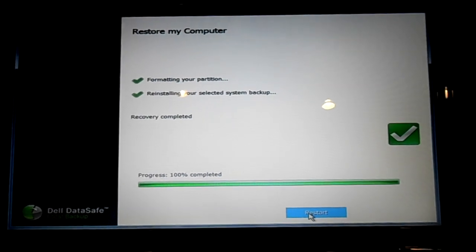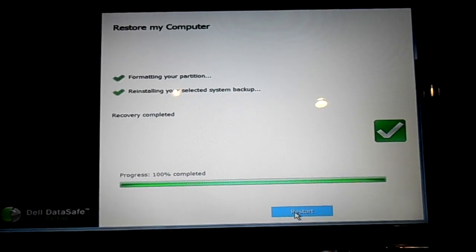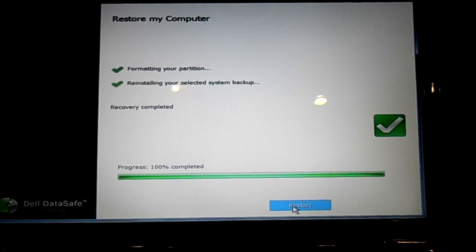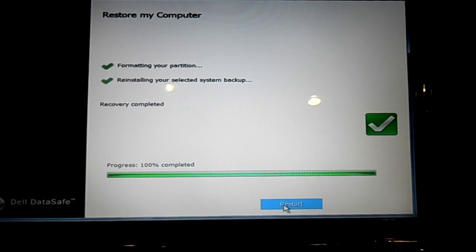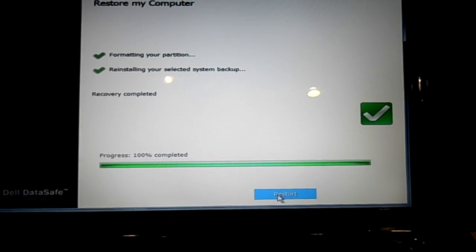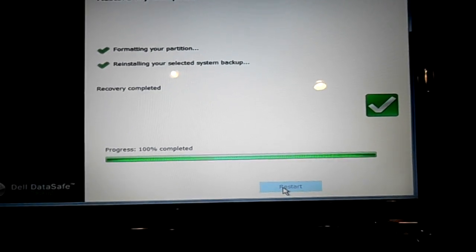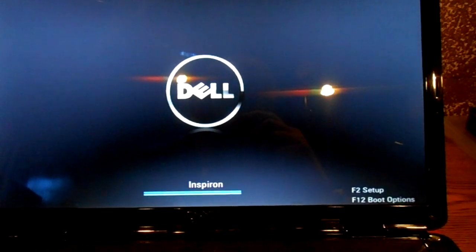Well, as you can tell, the Dell Datasafe local backup is now finished. It says it's formatted my partition and reinstalled selected system backups, and it's 100%, and there's a button to restart, so let's go ahead and press that. As soon as this gets booted back up, I'll be back.